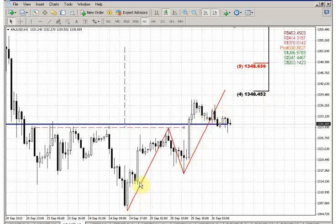But taking into consideration how fast this action develops, as you can see these thrusting candles to the upside, and taking into consideration that the market now stands above the weekly pivot point and holds above it, well, I can't exclude that the market could even proceed higher. Okay, so that being said, the minimum the market should probably reach is these areas, the 1340 area, I suspect.